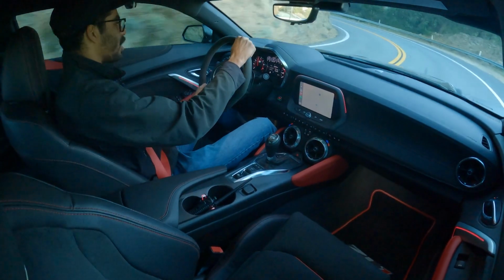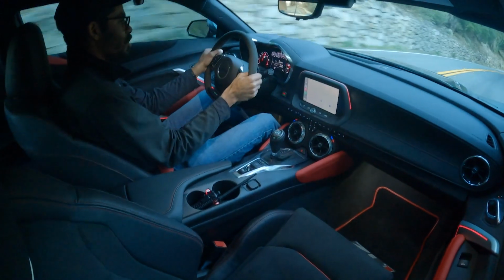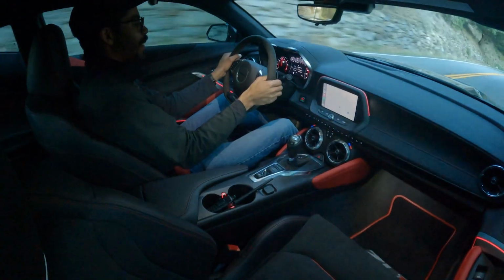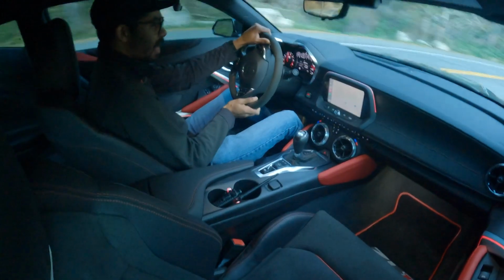This car has a very aggressive seating position. You know, you're right there. You have all the controls right at your fingertips. Your paddles right there. Of course, the shifter's there. You're never really going to need that because this thing has the 10-speed automatic.